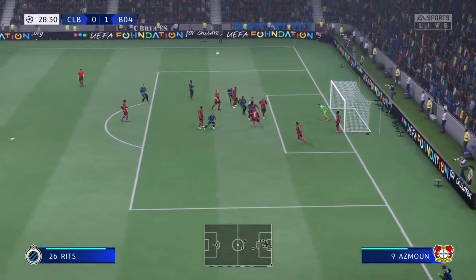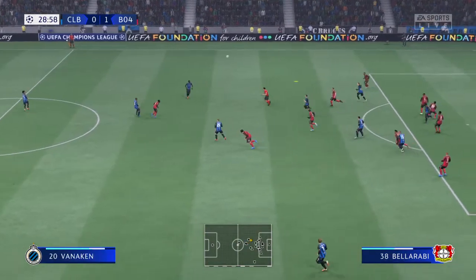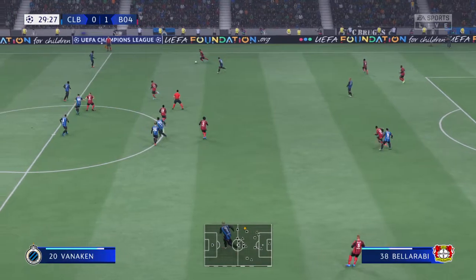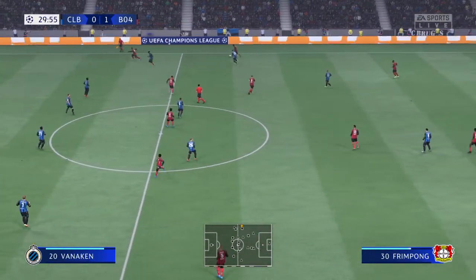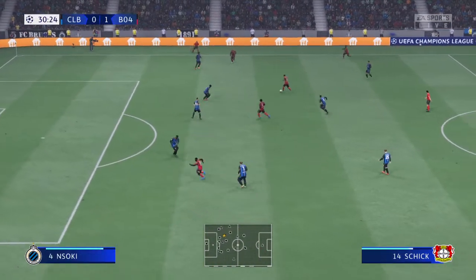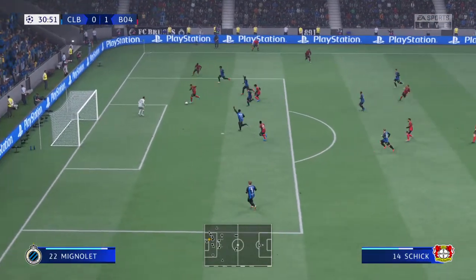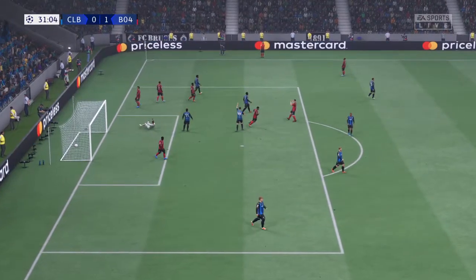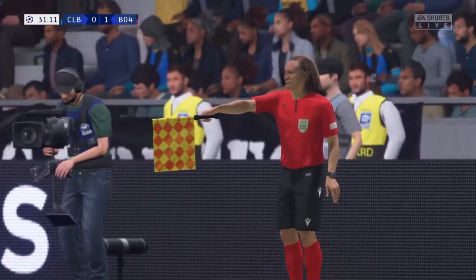Now the delivery, well, thumped clear. Jeremy Frimpong. Delightful pass. Oh, breezing past him. In it goes! But it will not stand. Offside, Stuart. Well, it looked close, didn't it? He certainly thought so. He's making that clear to the linesman now.